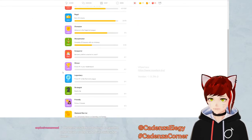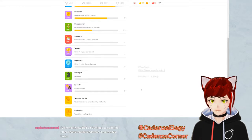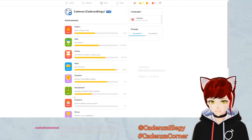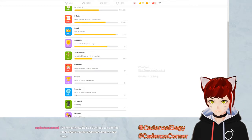Wait, this doesn't look too bad. Read a tip. Follow 3 friends. Oh, well, I'm stuck here already. Finish number 1 in the Diamond League. Wow, how much am I gonna have to sweat to get this? This sounds like a huge grind. I'm assuming it goes plat into diamond, but damn, okay. Finish number 1 in your leaderboard. I could probably bang this out with legendary at the same time.